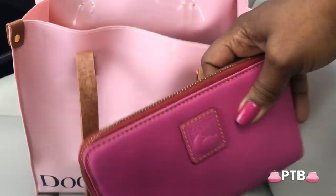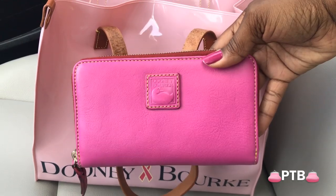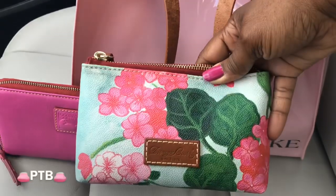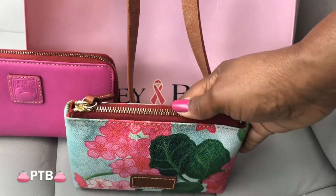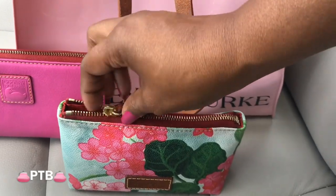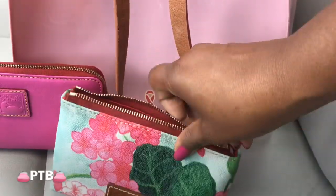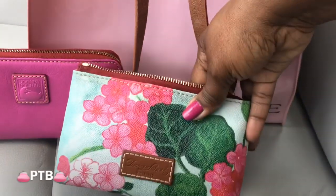I am carrying my Florentine leather zip-around cell phone wallet in the color violet. I thought that paired very nicely with the tote. And for my cosmetics case, I pulled out my mystery cosmetics case. This is an item that I ordered maybe a couple of years ago, and it was a mystery item. It did not have a picture or anything. It was kind of like you get what you get. So I was pretty excited to get this. I just use it as a catch-all. I have my Tylenol and some lip balm.